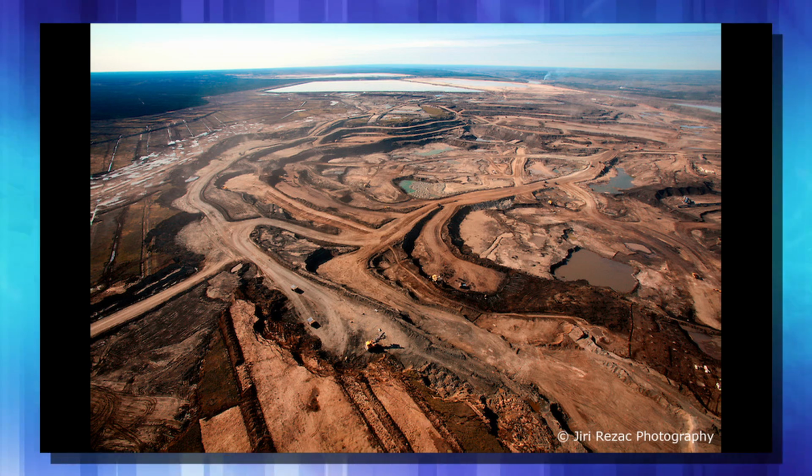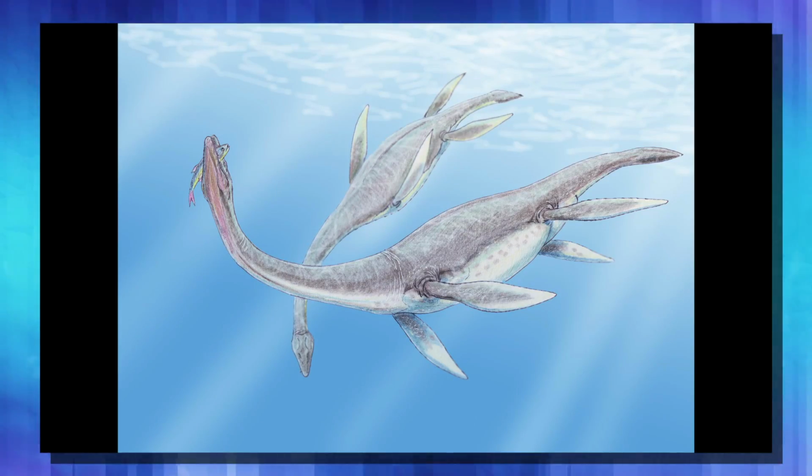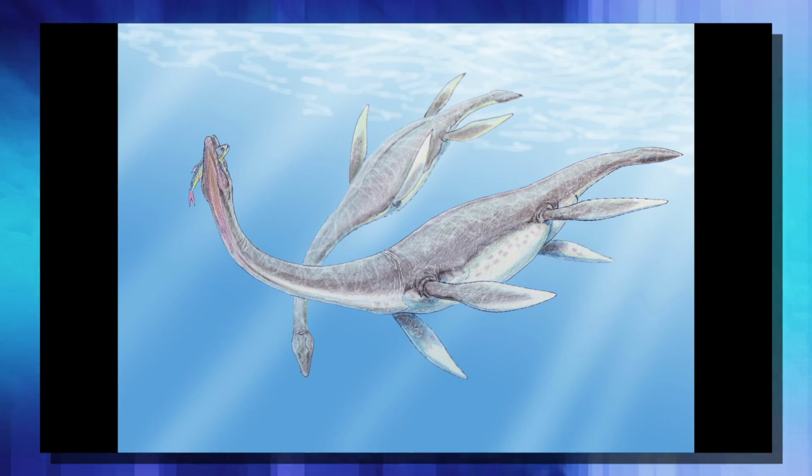Those mines are used to mine something called oil sands, which is basically dirt with a very high oil content that they could process and get crude oil out of. And the area these mines are found in used to be, 110 million years ago, an inland sea. So finding fossils there isn't odd. It's not a rare thing. They find plenty, like plesiosaurs and different ocean-faring remains from, like I said, 110 million years ago.